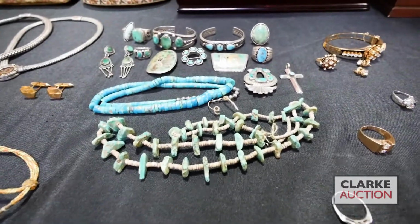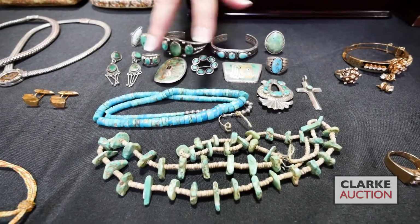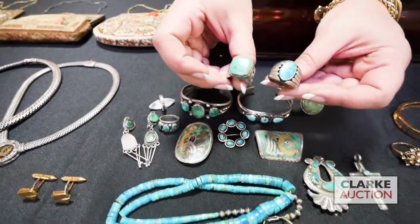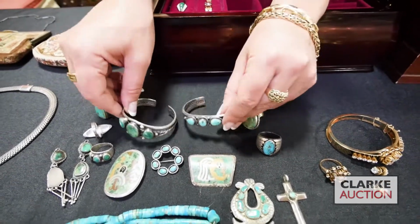Moving on to the Southwest Suite. So we have the heishi beaded necklaces, we have the cross pendant, turquoise, these are Taxco. These are wonderful, these drop earrings. We have some men's rings, these are really quite nice. Men's turquoise rings, and then we have these two just bangle bracelets with the turquoise.